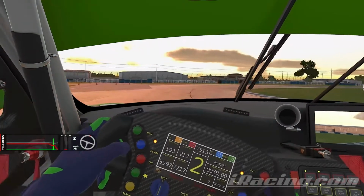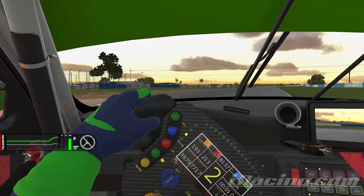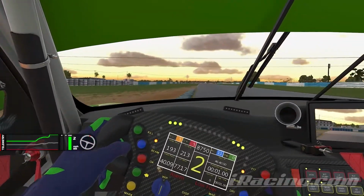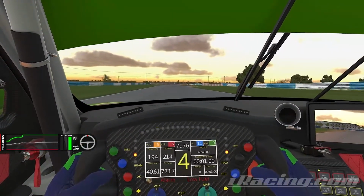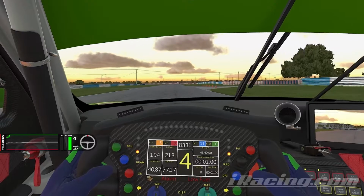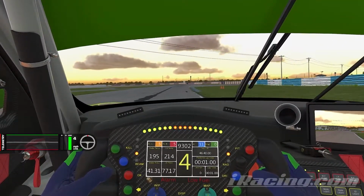Otherwise, this corner is pretty straightforward. Just make sure you late apex this. You don't want to early apex this, otherwise you're going to end up wide here because the track's fairly tight over here and there's dirt out there that you really don't want to hit. So just track out here, and make sure you come over to the left immediately because you have a left-hander coming up here.